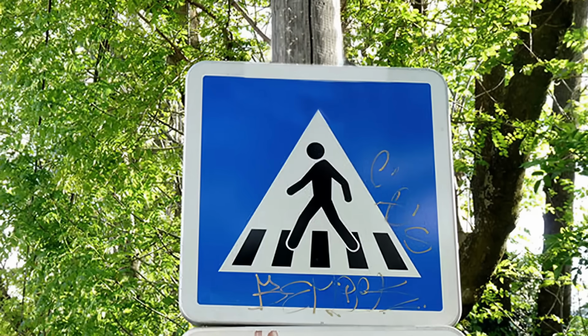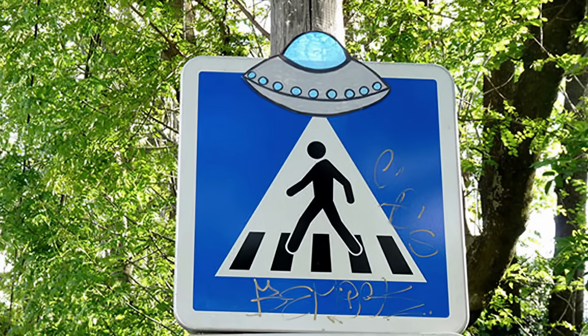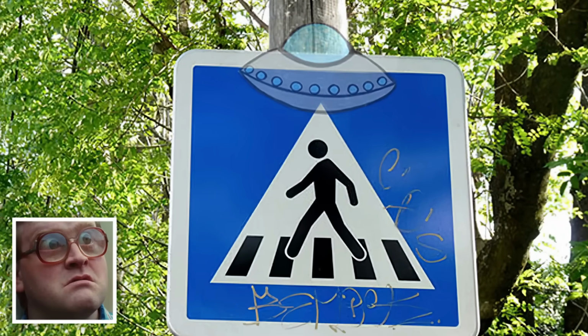Here's another sneaky addition which makes all the difference. Just by adding a cartoon UFO to this regular road sign, this unknown artist has created a scene of alien abduction. I bet you won't be able to unsee this now.